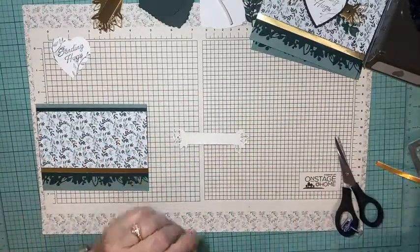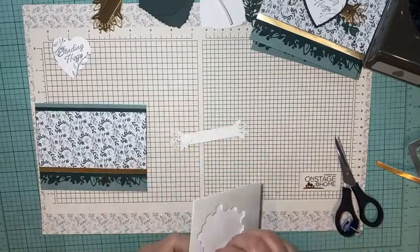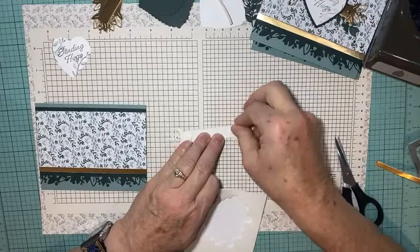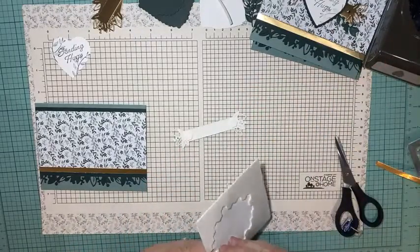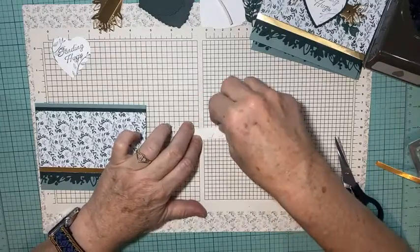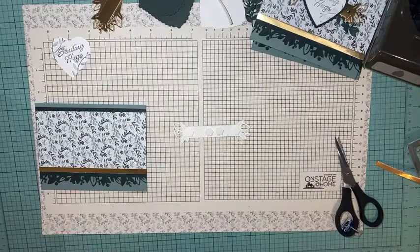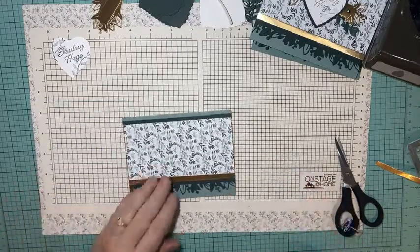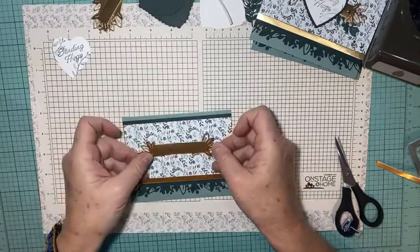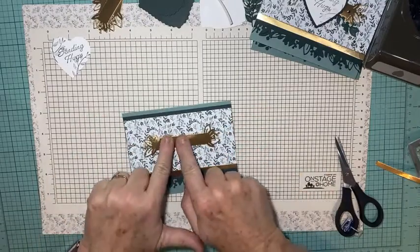So I'm going to take and put 4 dimensionals on my little strip of paper here. 2 at the end, so he's nice and solid on my card. And then I'm going to put 2 in the center. And then I'm only going to take the dimensional backs off of those 2 in the center. And then I'm going to set it here on my card. So it looks pretty good right there.